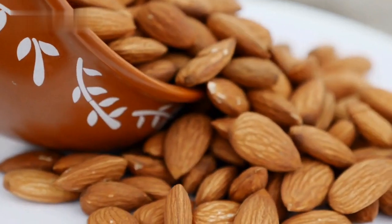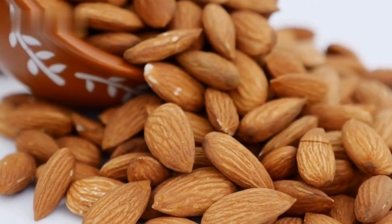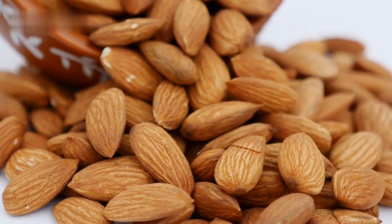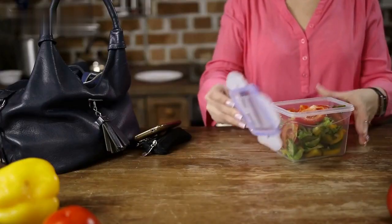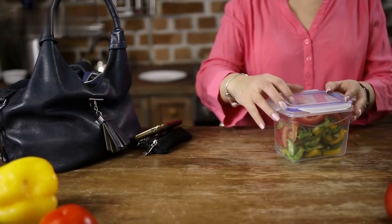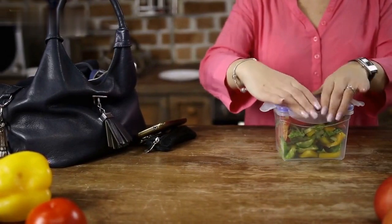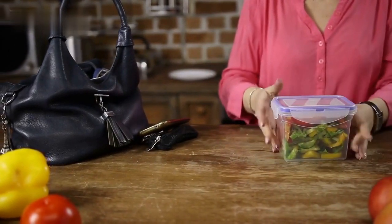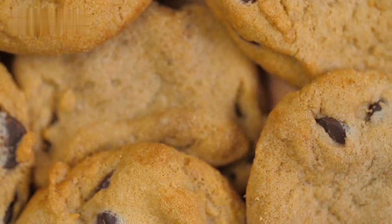Number 4. Nuts and seeds. Nuts and seeds like almonds, pistachios, and sunflower seeds are high in healthy fats and protein, which will help you to feel full and energized. Nuts and seeds are a great food to bring on a desert adventure because they are lightweight, high in protein, high in fiber, easy to pack, and long-lasting. So it's important to keep portion sizes in mind when eating them.